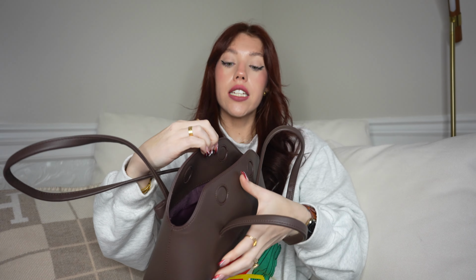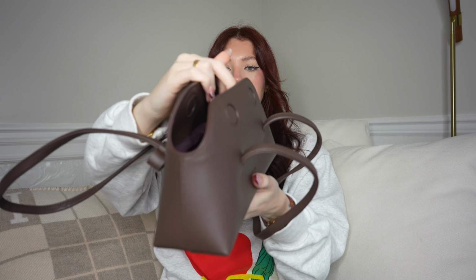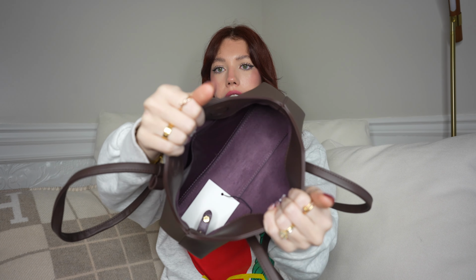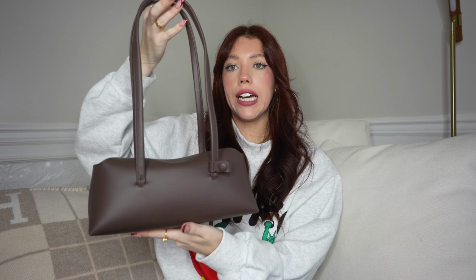And if you can see, it does open up relatively wide. So it looks like this. It's a bit smaller and a bit more squished, and then you open it up like this, and it's got a pretty wide opening. It's got a pretty big base. So this bag looks really small, but I really don't think it's very small at all. We are gonna do everything that fits inside, of course, so I will show you that.